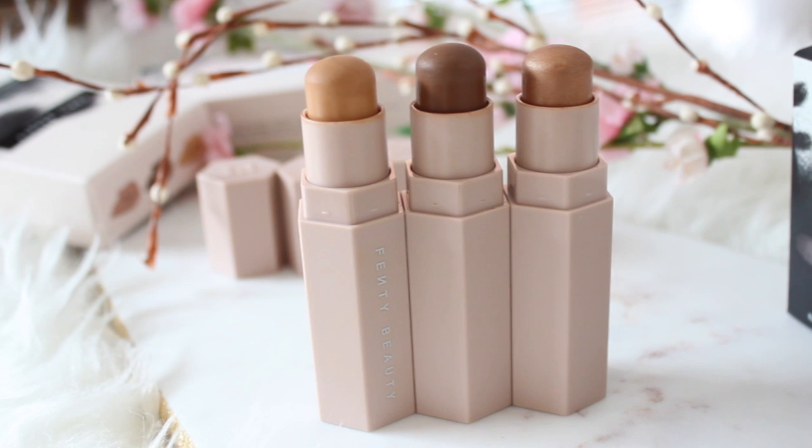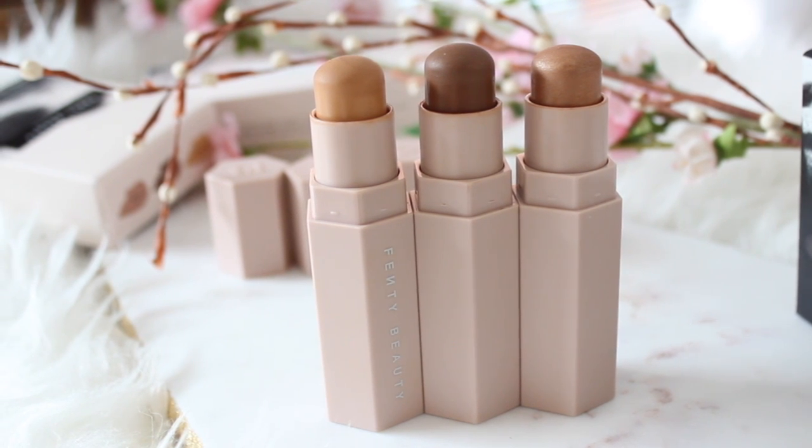So the foundation, and then also the primer to go with it. The blotting powder, the Invisimatte blotting powder, which looks like this. The Match Stix Trio in Tan 300, so it's caramel, rum and truffle as the shades. Of course the lip gloss, and last but not the least, the highlighter duo in Ginger Binge and Muscovy.